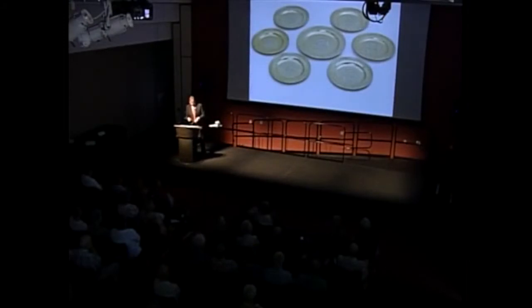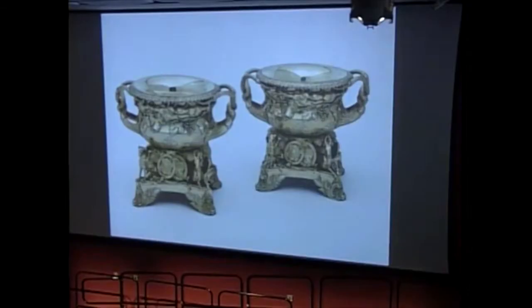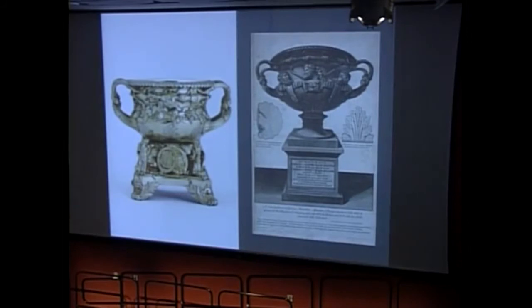The pair of wine coolers in the Annenberg collection date from 1843, and they're fascinating objects. Like so much of Rundle's silver, they look back to ancient prototypes, specifically the famous Warwick vase, which was the subject of another of Piranesi's prints, and there it is.